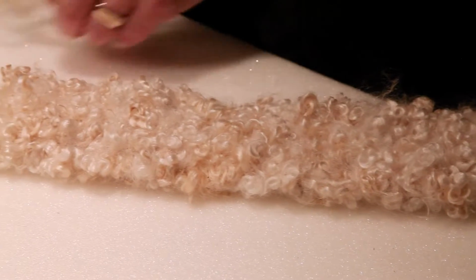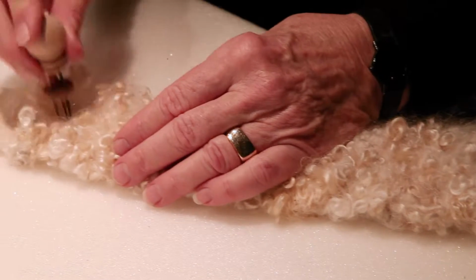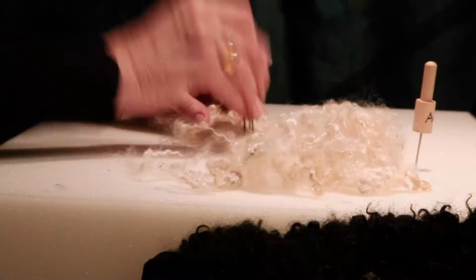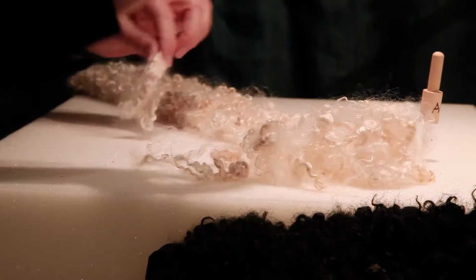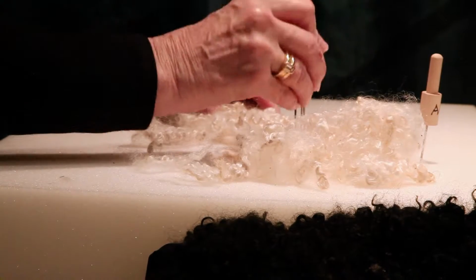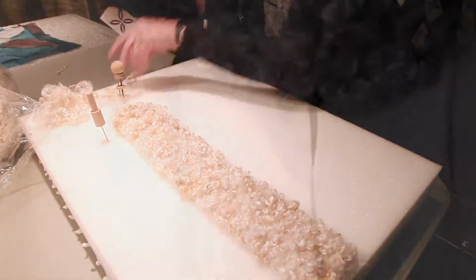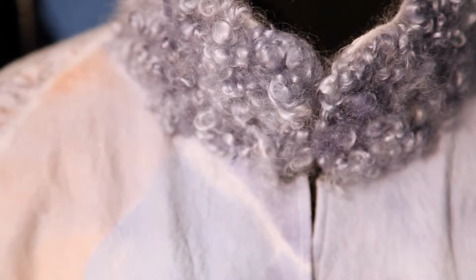My reward for working hard is to go learn some new aspect of felting or dyeing. One of the things that is so exciting to me is when I learn a new technique, and all of that informs then what I do.